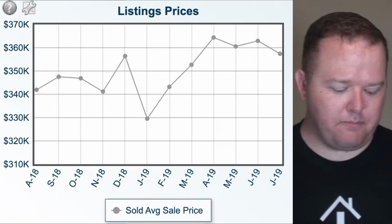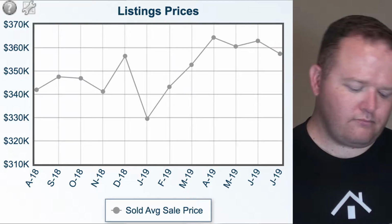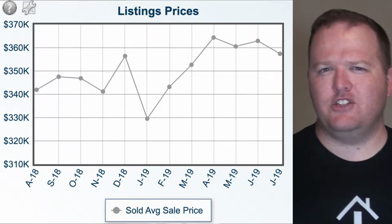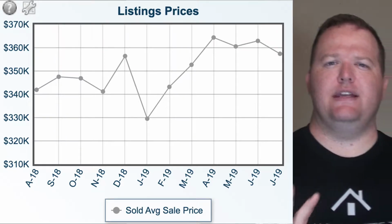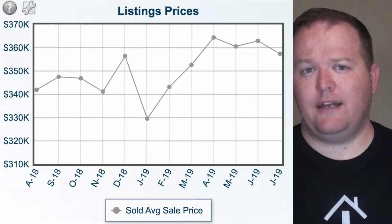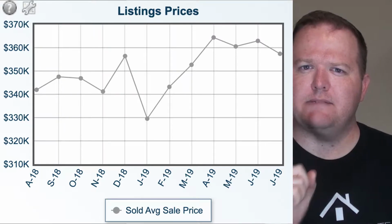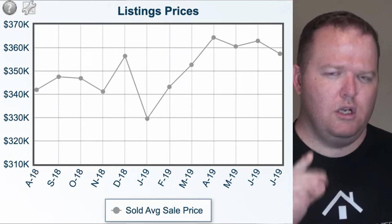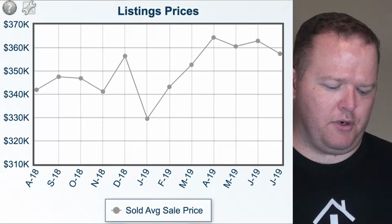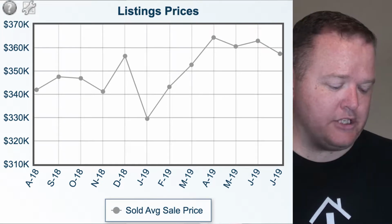So here's the pricing, or sold pricing, for Chandler. Like I said, there's some random volatility, and I think a lot of that has to do with house availabilities and different kinds of market conditions, but generally it has trended up from last year. And if I remember correctly, last year we had that big spike in July. So even though it was at only 2%, I think we're still seeing the pretty standard growth we were expecting, 4 or 5%, because we did have that big spike in January last year.